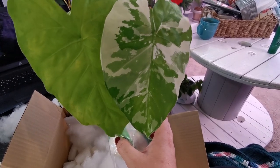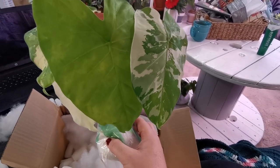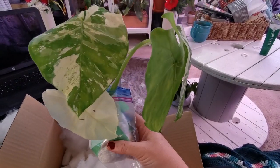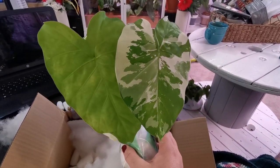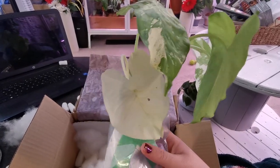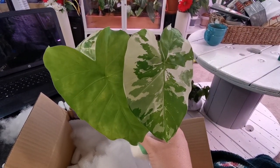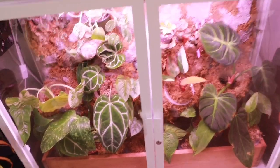Oh my gosh, take care of it. And luckily, I just got rid of a whole bunch of plants, so now I have a little extra space on my shelves. That is amazing. Okay, so again, huge thank you, Sherry. That is so incredibly sweet and thoughtful and kind. I'm going to get this potted up and take such amazing care of it. Thank you so much. I'm so excited. Thank you again, Sherry.